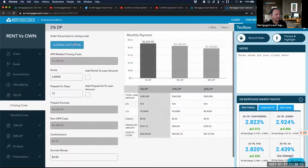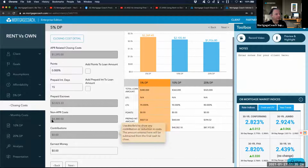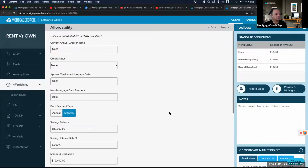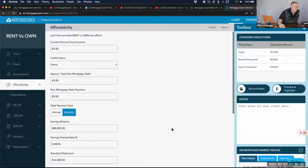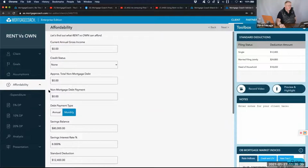Brian, real quick, and maybe I missed it, but where do we put it if they're going to have money, even if they rent? They're going to have, whatever, $100,000 or $200,000 in the bank. Where do we put that? I put it in right here in the assumptions area. And if you go to the next screen, right here, where it says savings, I put it in there. Oh, okay. So that way they can at least see how that's going to accumulate over time. Got it.